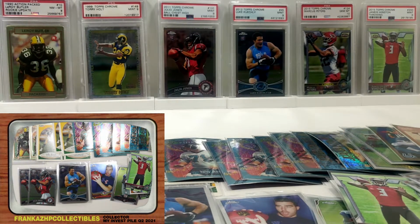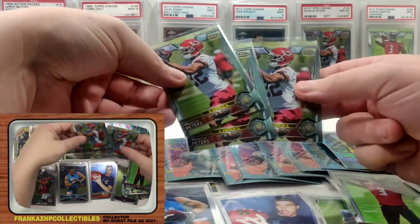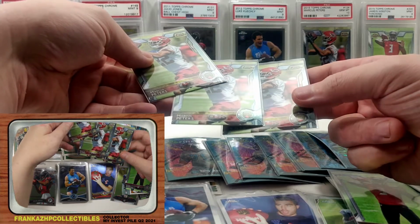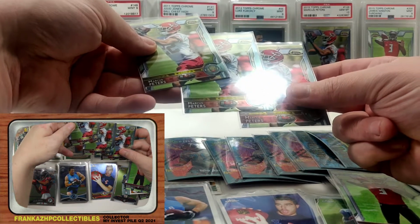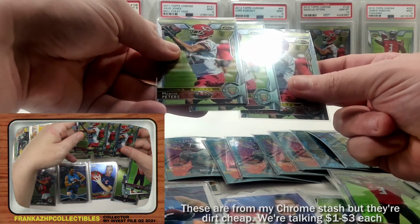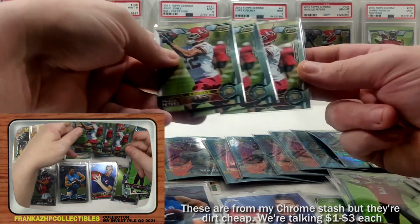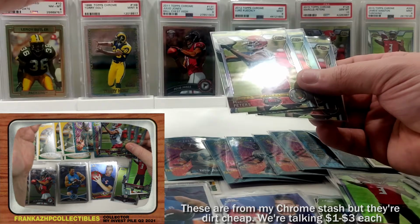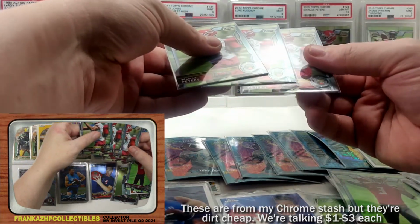Another background guy that I have a bunch of cards of here is Marcus Peters. He's been in the league for 5 years. He's had 3 Pro Bowls and 2 All-Pros. He's been on good teams every single time he's been in the league. He barely missed a Super Bowl, even the Chiefs. But he's been on contenders. He's been on the Rams. He's been on the Chiefs. He's been on the Ravens. And he's still tearing it up now.